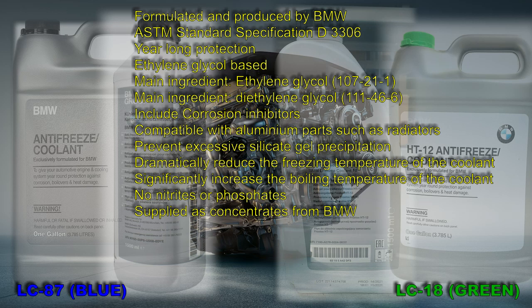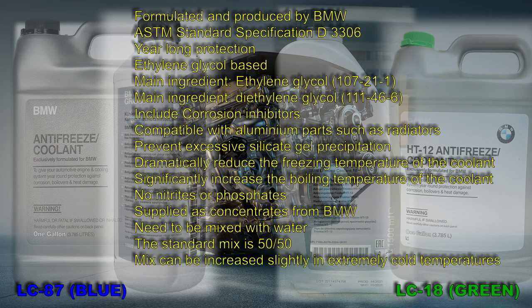Both are supplied by BMW as concentrates, and need to be mixed with water. In both cases the standard mix is 50-50 but can be increased slightly in extremely cold temperatures. Both are said to be lifetime coolants, which for modern cars means there is no scheduled coolant flush required. Cars made before 2003 will still need scheduled coolant flushing. Both are extremely hazardous to health.